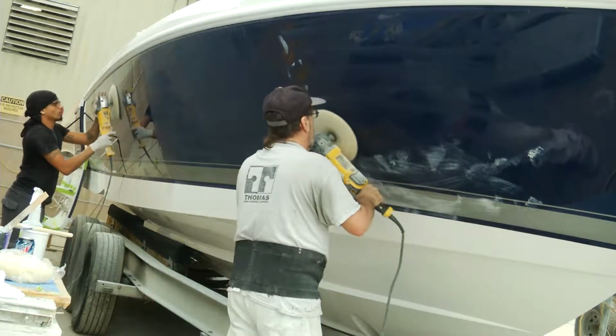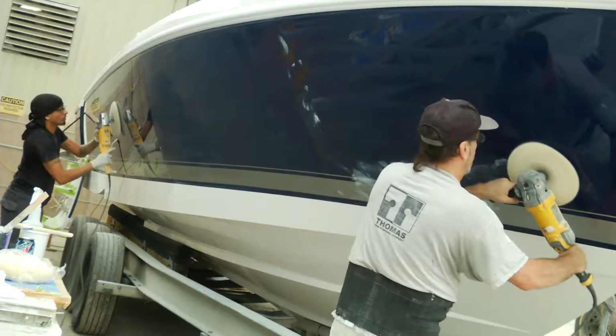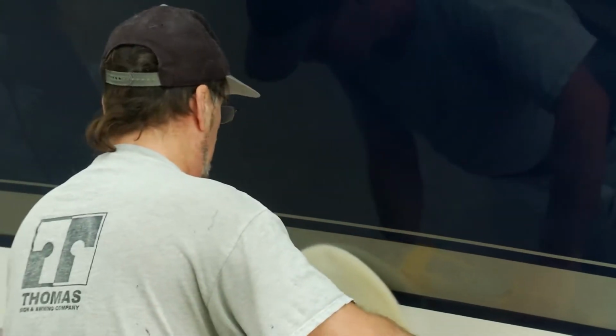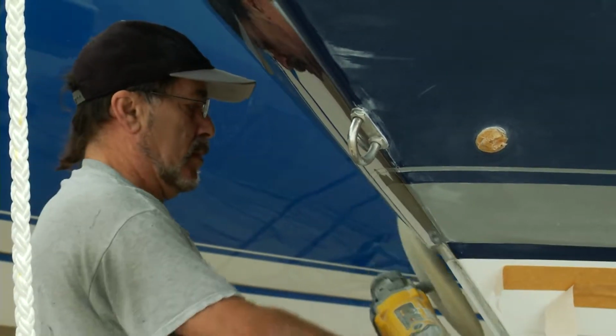But the outcome is we had 3M come in with a 90-degree gloss meter. 90 is an A. We've gone through 95, 96, 98 gloss readings, which are almost unheard of because of the depth of the clear and how smooth we get the hulls. The trick is to get all the ripples out. The smoother the hull, the higher the gloss. But it's a lot of work.